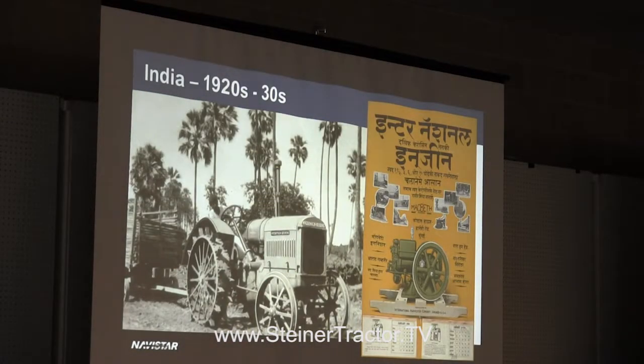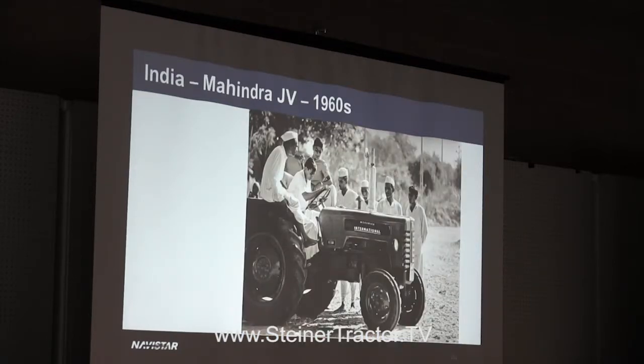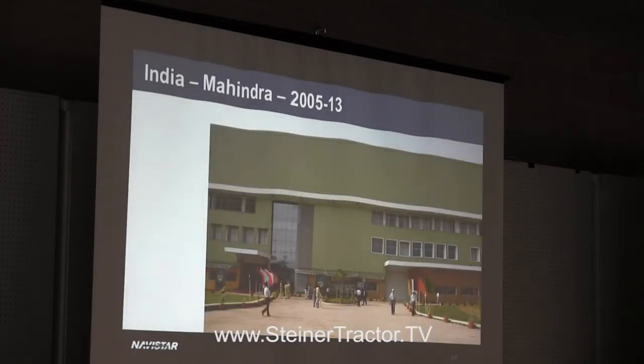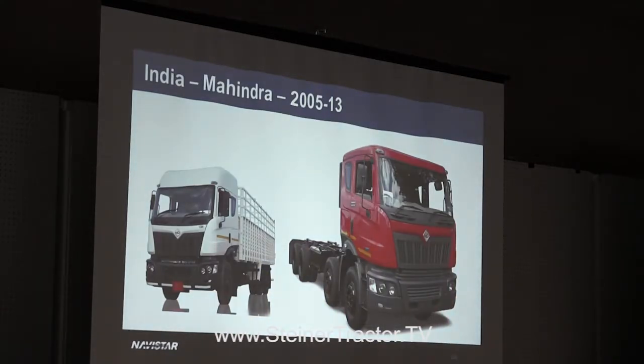India, I don't have a very good or complete story here, but we were there early. We made a deal with Mahindra, new tractors in the '60s. That's just a beautiful painting of one of our trucks back in the '20s. In the '60s, this is the product that we built over there. And this is one of those photos that, again, does the McCormick thing, bringing modern culture to the world. We had a joint venture with them in 2005-13 in India, building engines and trucks. There's the truck plant. We've since sold that business back, but we built these trucks over there.